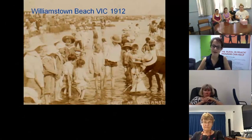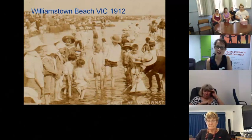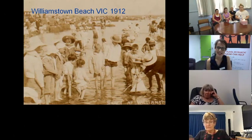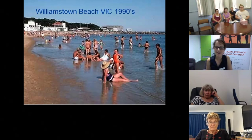So this is a picture that just demonstrates how social norms have changed over time. This is a picture of Williamstown Beach in Victoria in 1912, and you can see that basically everyone's covered. Everyone's wearing hats. Some of the kids do have shorts on, but there's a lot more clothing on these bodies compared to the same beach in the 1990s. You can see a lot has changed over time, and this is a good representation of what it's still like today. Basically everyone's out in their bathers and exposing a lot of skin. I can only see one person wearing a hat, and it's possible that quite a few people are burnt. So you can see how much has changed over time.